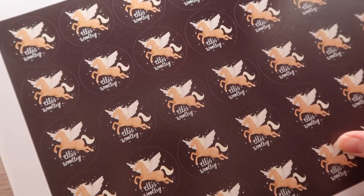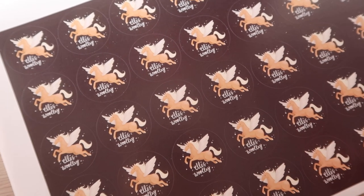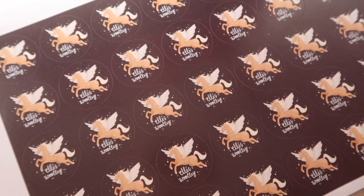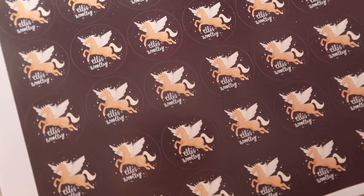I did get some prints as well, but I can't show you those just yet because they are for my Patreon Pinkler boxes for September. Can't believe I'm saying September. But yeah, these have come and they're really nice. Happy with those.